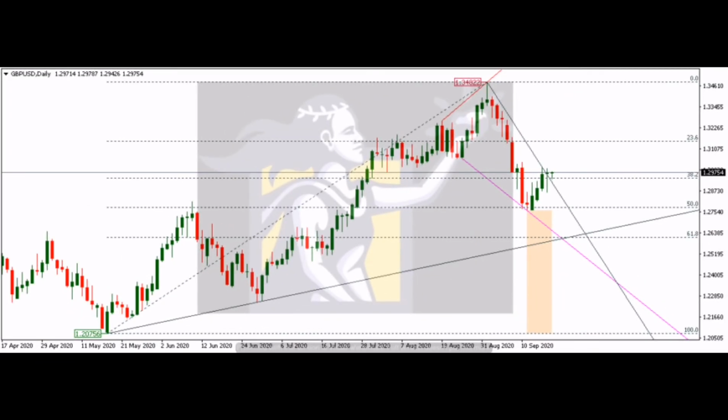Support 1 is 104.52, which is the low of September 17th. Second support is 104 even, a psychological number. And finally, the third support is at 103.78, a major horizontal support, which is the 23.6 Fibonacci level.